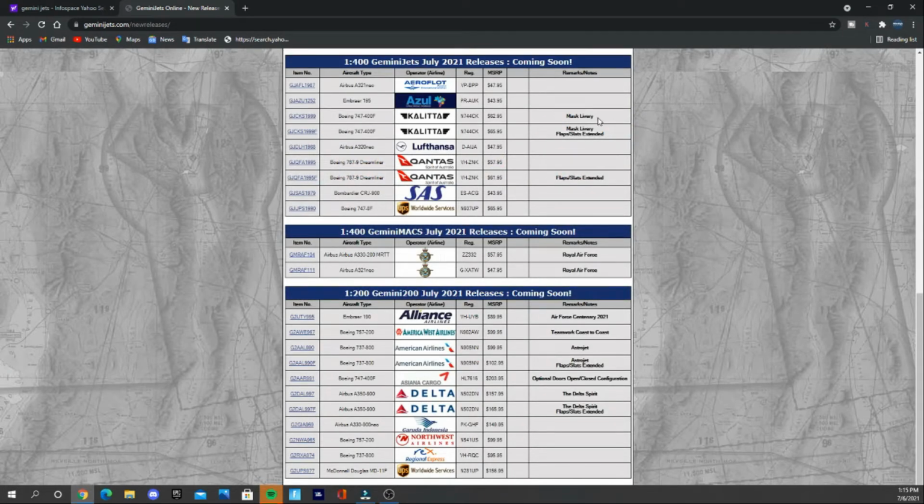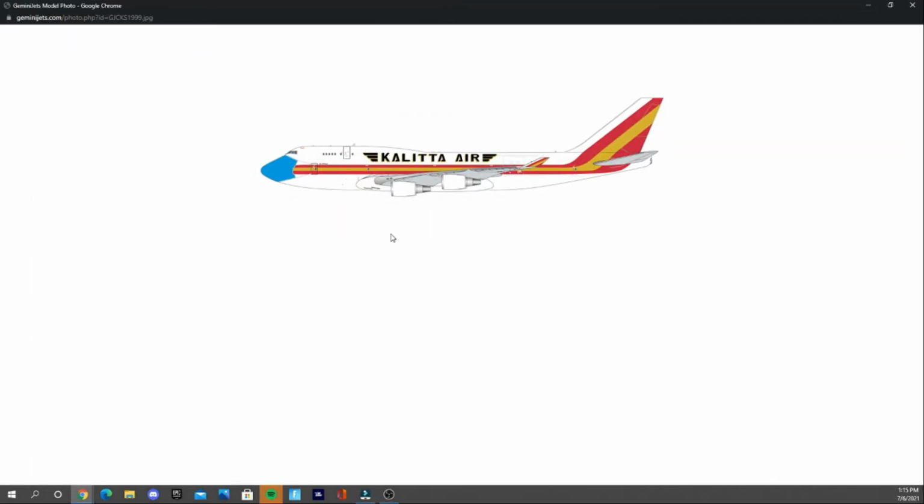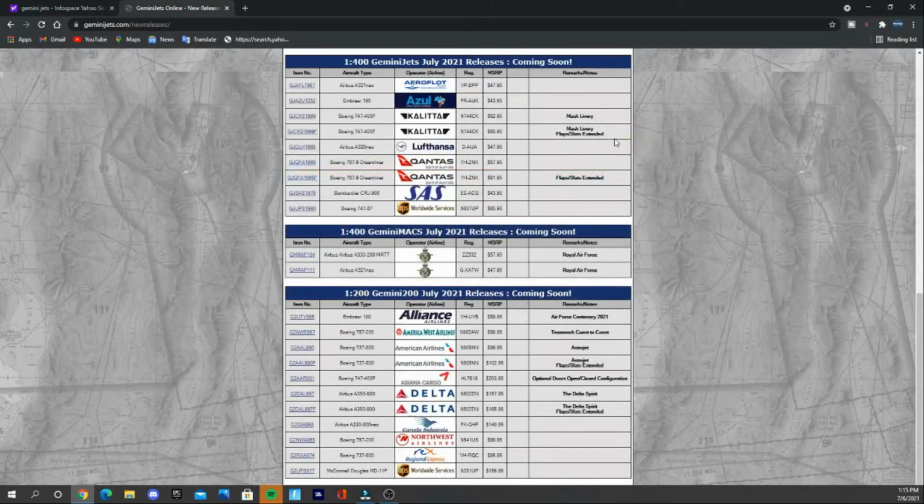The next one is the Kalita Air Boeing 747-400 mask livery. One is just the plain mask livery, and the other one is the mask livery with the flaps extended. Let's take a quick look at that. I do like the detail here with the red and yellow stripes going across the aircraft, and then the Kalita Air. I did see that they announced their newer livery, which is more generic, but this one is pretty cool. Of course, this one is the mask livery with the flaps extended, so it's the same picture.